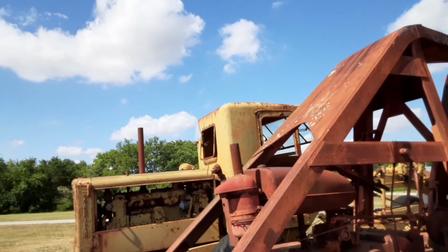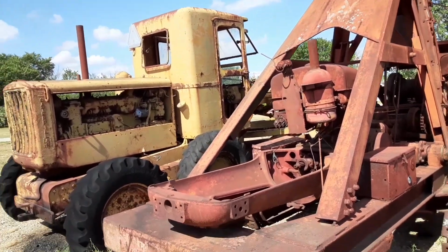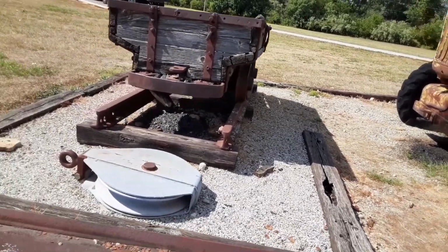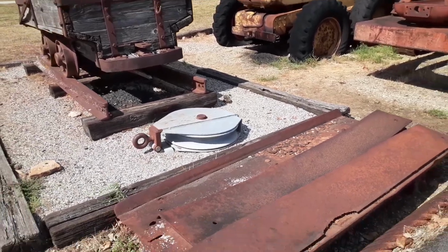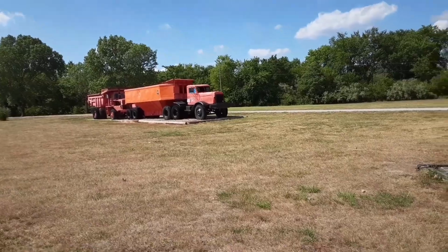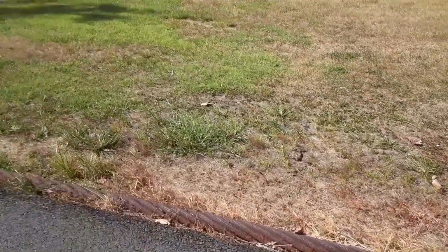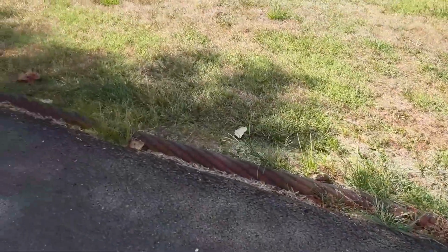Look at that. It's got a cab like a pickup truck. Wheels. That is so cool. That is a Caterpillar. Then we have a coal cart. Look at that pulley, guys. A pulley like would be on your mama's clothesline, that's for sure. Then we have some trucks over there. And here's some more cable that would have been on Big Brutus. That is really, really cool.